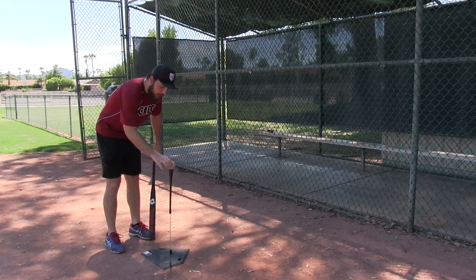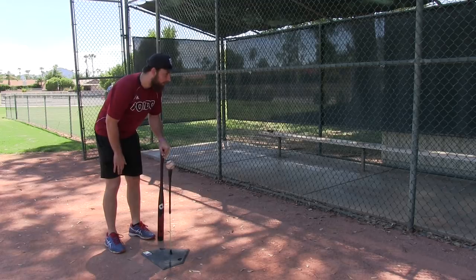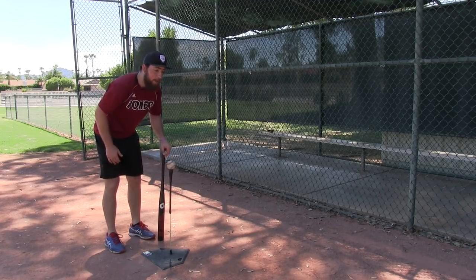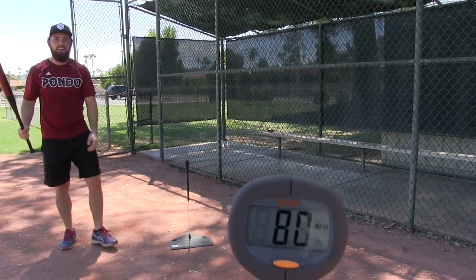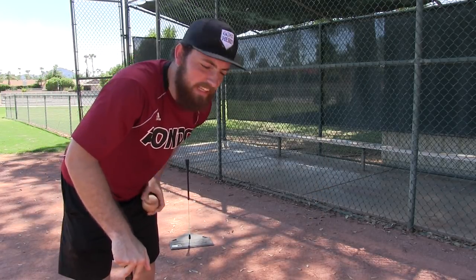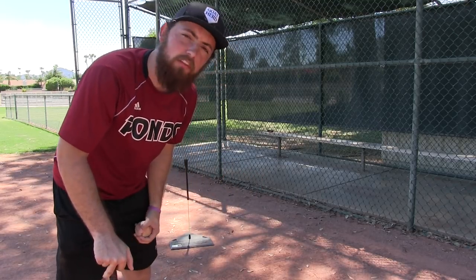Alright guys, so up first we have the All-American Baseball. I played a lot of baseball in my day, but I don't know how hard I can hit one off the tee. I have no idea. Maybe 100 down it, but let's go. 80. Nice. 80 miles an hour for the baseball. Not bad. I don't know if that's good or bad. I have no idea, but off to the softball.